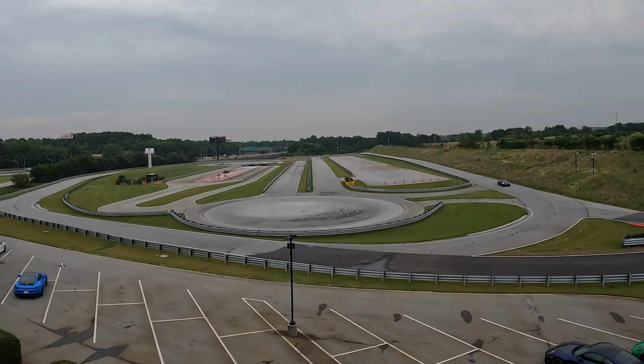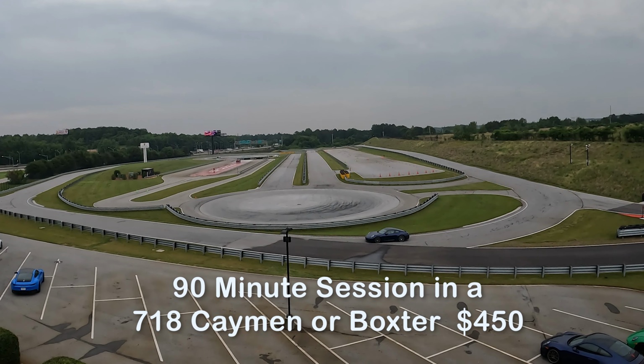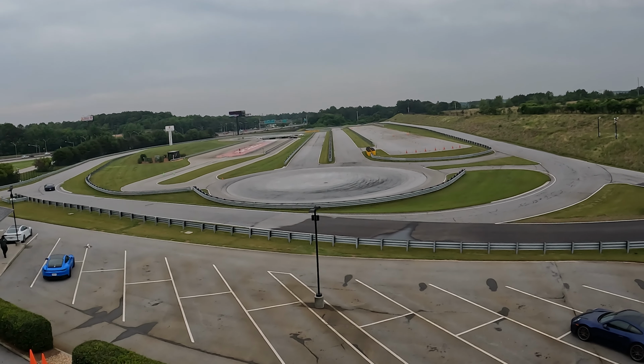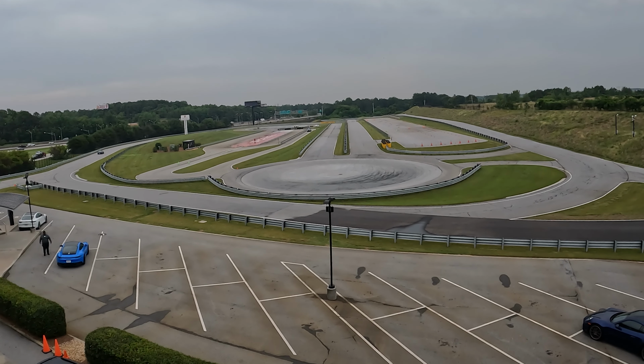All right, so the big question is, what's the price range for it? It starts for a 718 Boxster Cayman. It starts, I believe, around $400. And how many hours is that? 90 minutes, an hour and a half. 90 minutes of driving. And do they get classroom education prior to that?